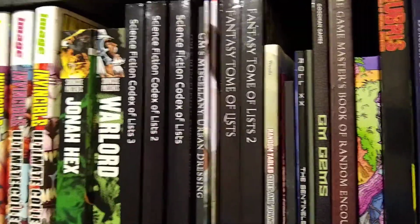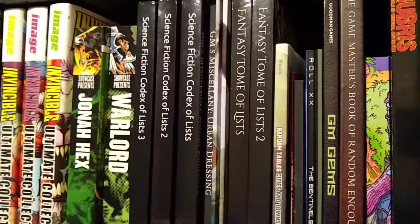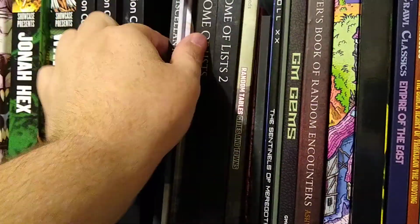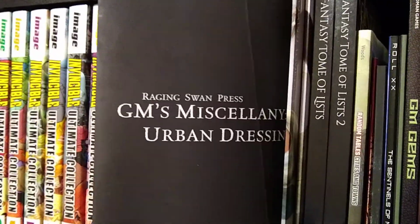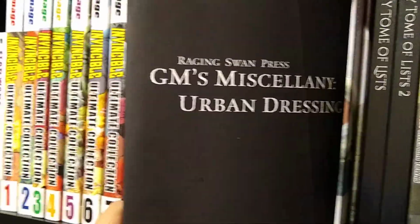They're pretty inexpensive. You can get them on Amazon. I don't know if they're available elsewhere. I think they may be on DriveThruRPG. In here, I also have this. I think this was actually a Pathfinder supplement. Yeah, Raging Swan Press GM Miscellaneous Urban Dressing.